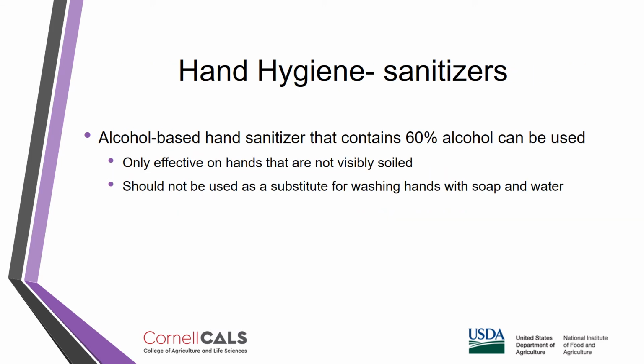As far as hand sanitizers go, related to COVID-19, alcohol-based hand sanitizers that contain 60% alcohol can be used, but that's only effective on hands that are not visibly soiled. So the idea here is that ideally you'd want to wash your hands first so that your hands are clean from a visibility standpoint, and then you could apply that hand sanitizer for the sanitizing process.